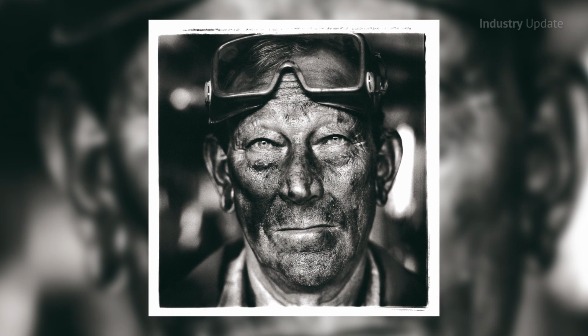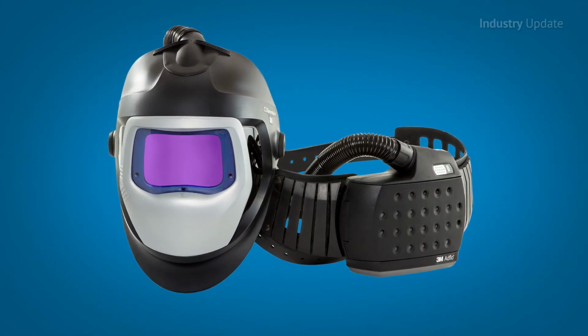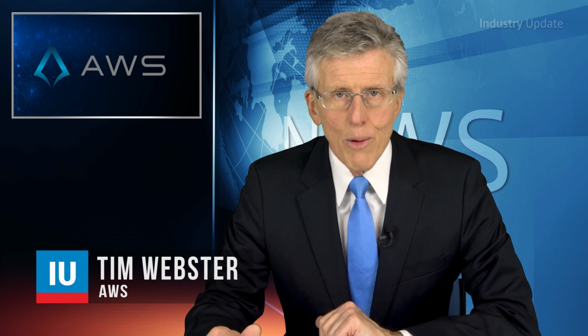Following the reclassification of welding fumes by the International Agency for Research on Cancer, AWS has made the decision to reposition the 3M Speedglas 9100 Air PAPR with a sharper price point. Now, AWS is the exclusive agent for 3M Speedglas welding helmets in Australia and New Zealand, and the move will help make powered air respiratory protection more affordable for Aussie and Kiwi welders.